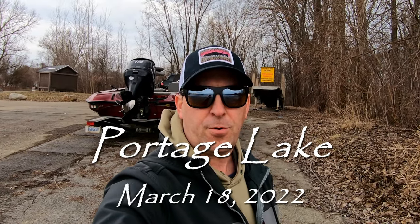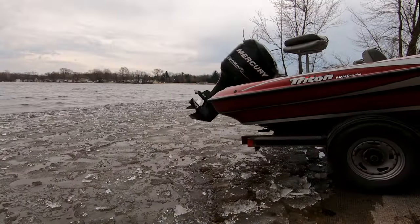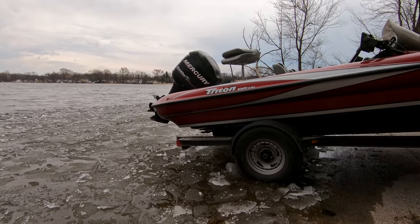All right, it's February 18th, and we're on Portage Lake to get the first try of the year, 2022, with the boat. Got a little bit of ice. Wind's blowing it right here into the launch. Pretty well broken up. Hopefully it won't be a problem. Won't break anything pushing into it.